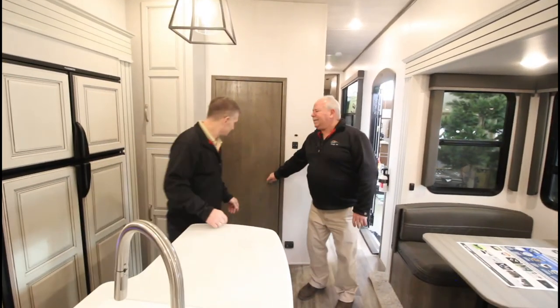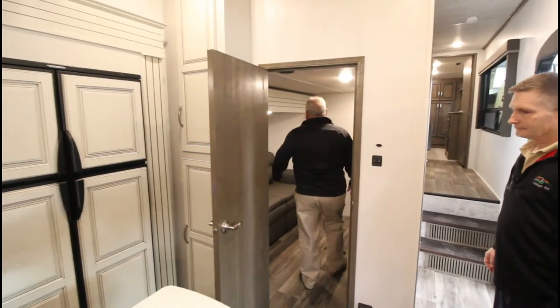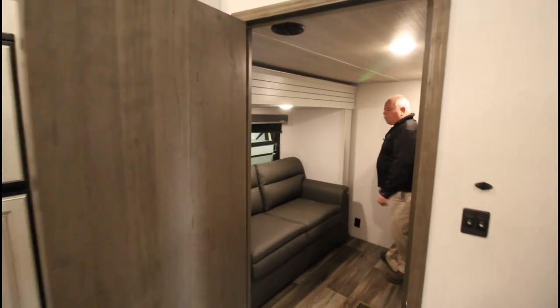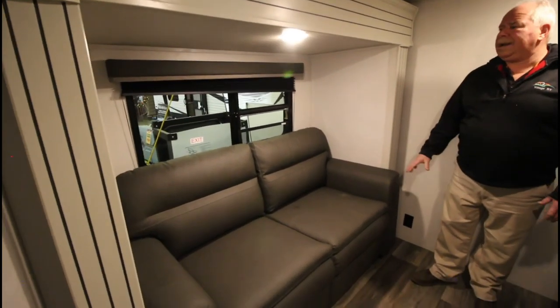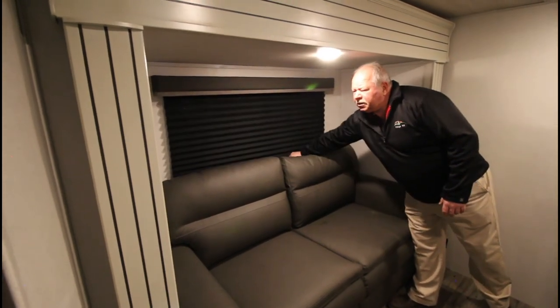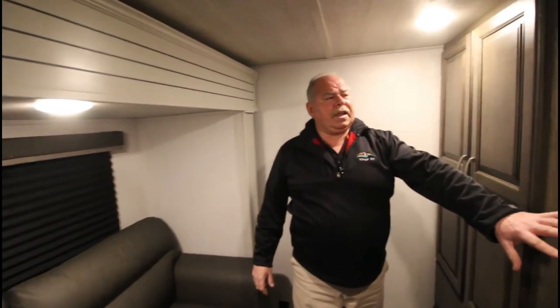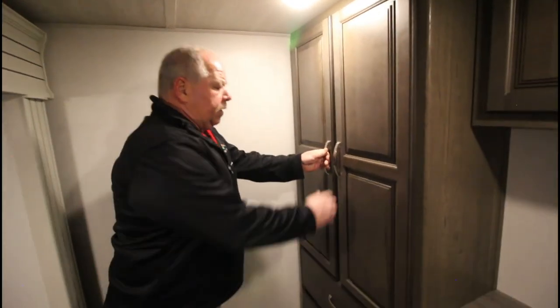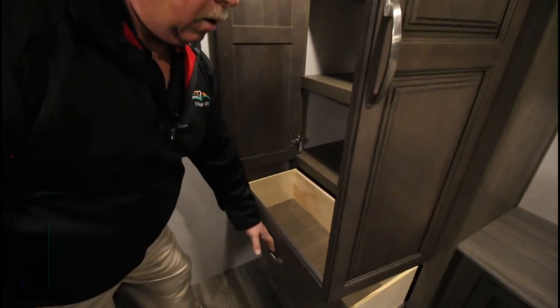What do we have in here? This is a little hiding spot. If you need a bunk bedroom, this gives you your own private room. This is a trifold sofa, so two adults could sleep on here really nice and comfortable. You have throughout the whole unit the blackout shades and lots of storage. Room for a TV on this wall here. You've got big closet storage, shelving units, full pull-out drawers.